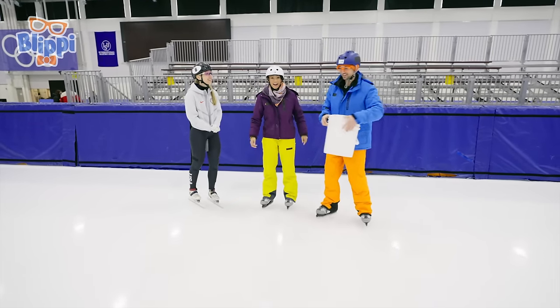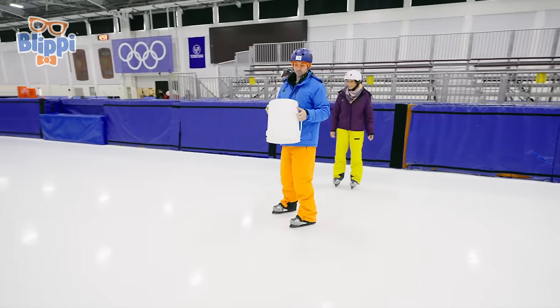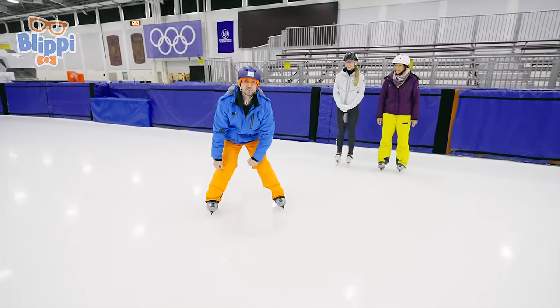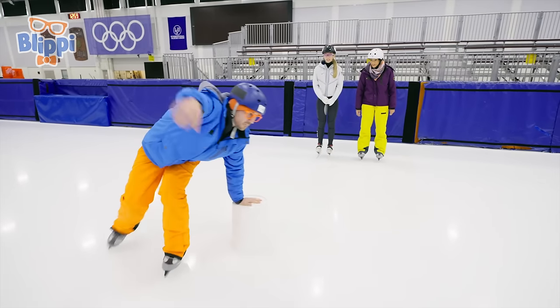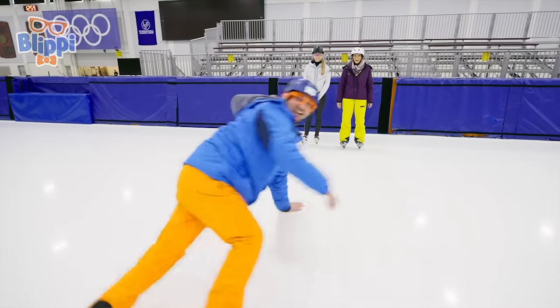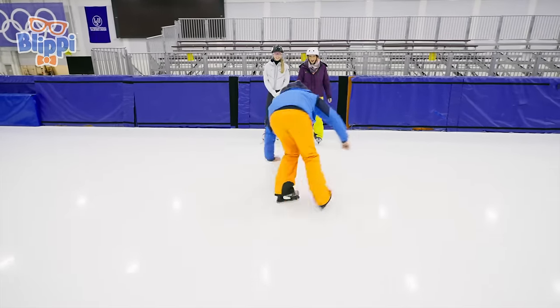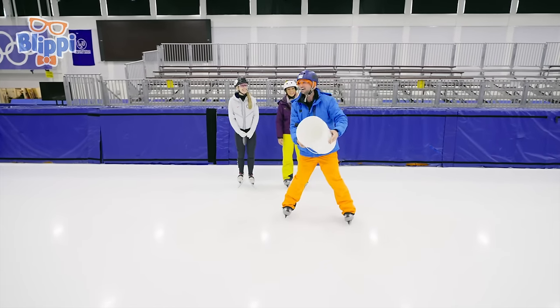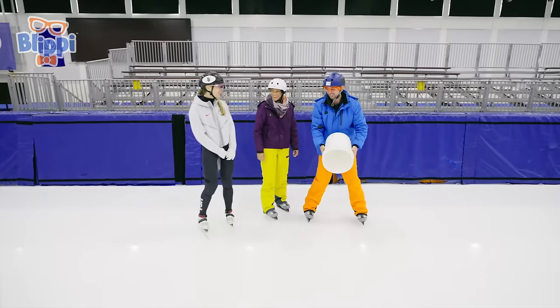You want to try it? Sure, I guess. All right, you got this. Okay, so the bucket's used to stabilize? Yeah. All right, here we go. Whoa. Yeah, I'm doing it. Whoa. That was awesome. That was really good, Blippi. Yeah, that was so good, guys. Thank you.